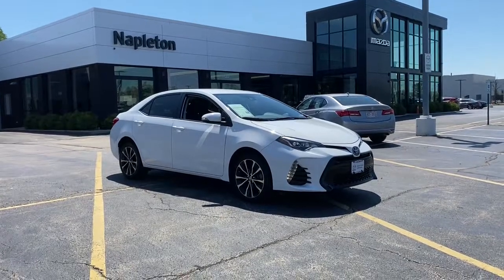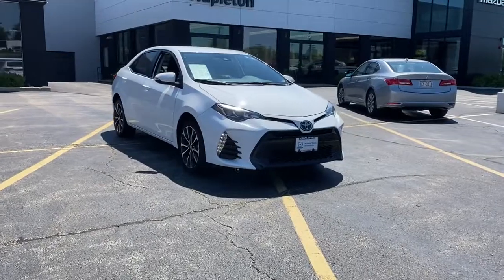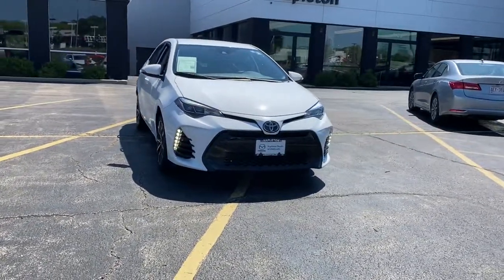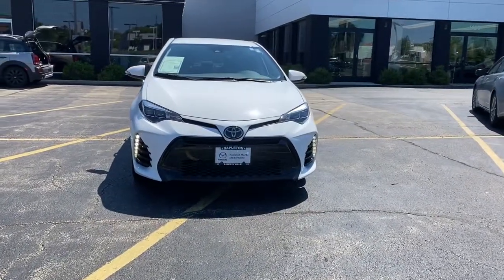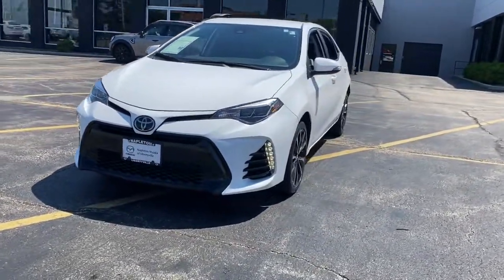Get into a car with value. 2018 Toyota Corolla. This vehicle still has fewer than 45,000 miles on the clock, so it won't last long. This vehicle delivers the best of sporty styling and modern efficiency.